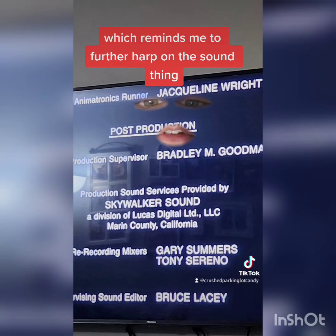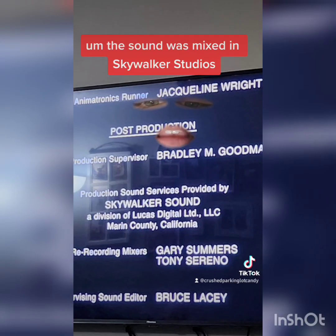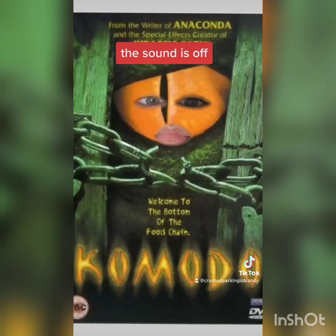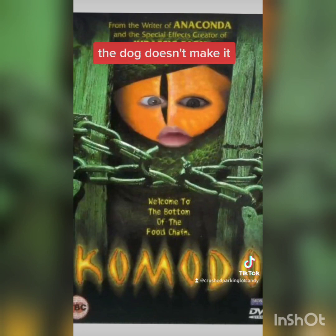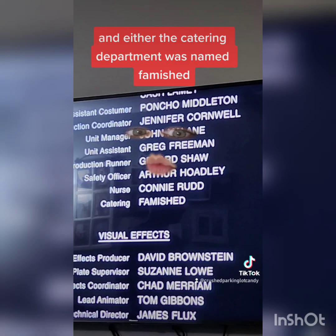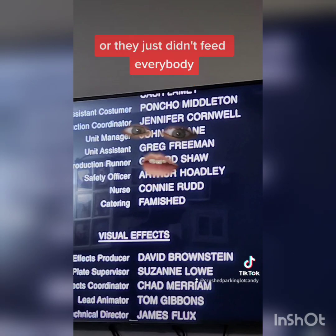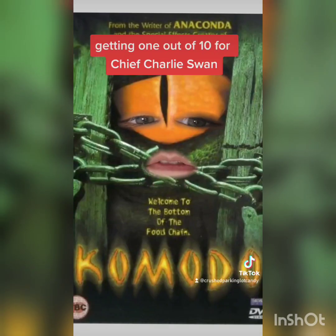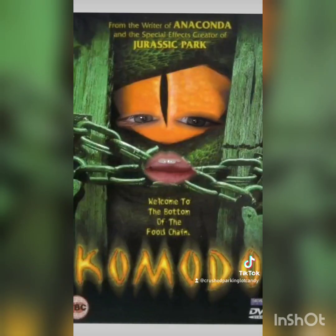Which reminds me to further harp on the sound thing. The sound was mixed in Skywalker Studios. This is owned by George Lucas. What do you mean the sound is off? And just to let you know, the dog doesn't make it. The dog gets taken out like 10 minutes in. So that's an automatic foul. And either the catering department was named Famished, or they just didn't feed everybody. I'll let you decide. Getting 1 out of 10 for Chief Charlie Swan fighting big lizards.